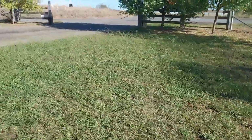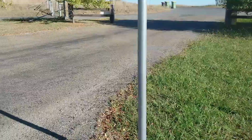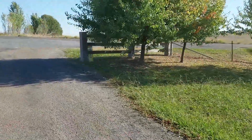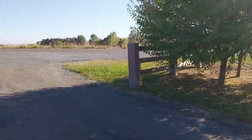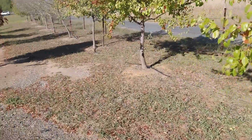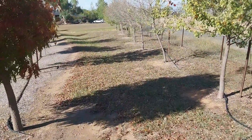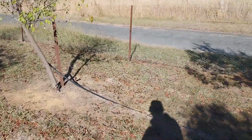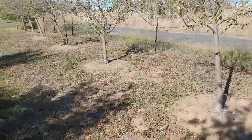Obviously, being a commercial property, yes, particularly this front area needs a good tidy up. There's a bit out towards the road there. Won't take long to clean up. But then we turn around, and this area to the right, there's not too much to do. You just need a tidy up mow. Doesn't even need whipper snipping along the fence line, because it's all clear.